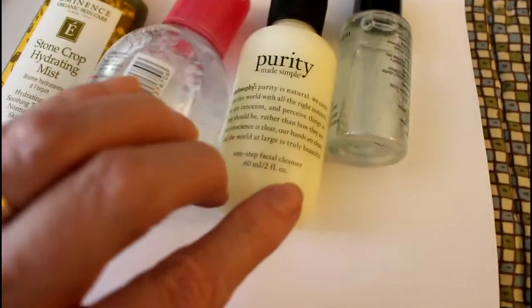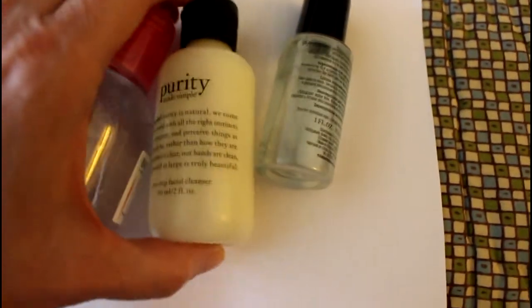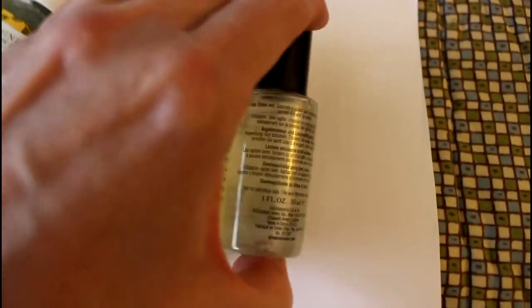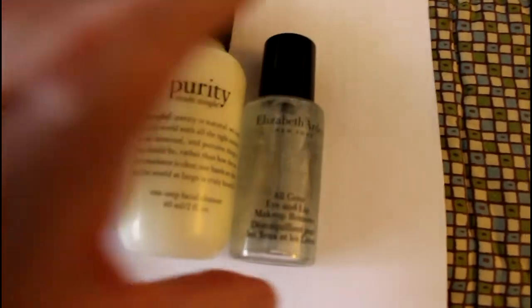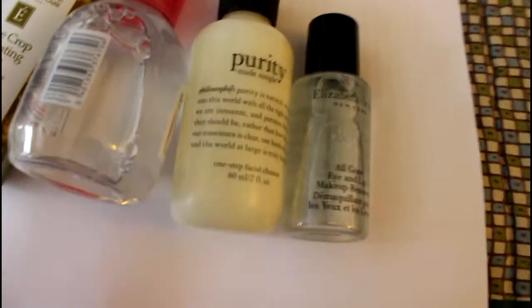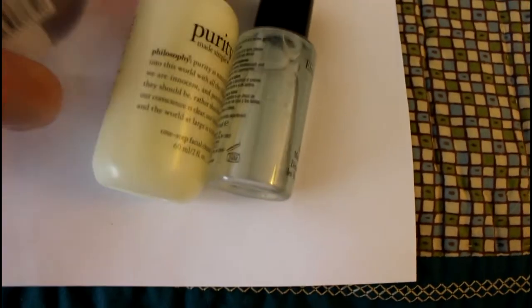I have this travel size Purity face wash, which is 2 ounces. I'll probably use this also on my body and not totally on my face. And I had this Elizabeth Arden eye makeup remover. So this, I hope, will be enough to last me.